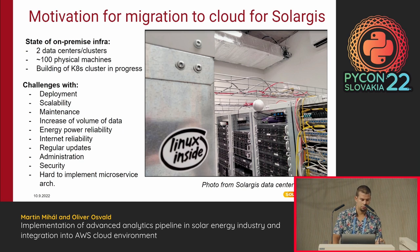I can just mention some challenges. Deployment into on-premise is not as easy as in the cloud. If you have Kubernetes, maybe that's kind of a solution, so we'll see. But you really need to think about every detail, like energy power availability. You can rent a diesel generator in your data center, but is it sure it will work? Because we had experience that it could not work. Then internal reliability, administration, updates of the machines, and so on. It's really not the thing you want to resolve. You want to resolve your business problem, in our case, algorithms and data, as Oliver mentioned.